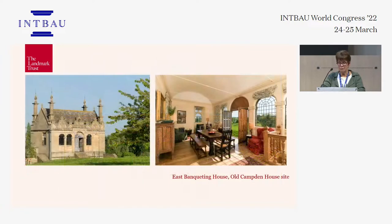Here then is the East Banqueting House, restored since 1998 as a place to recharge on holiday and safe, as far as we can tell, for future generations too. So what of Landmark's next project? How does Landmark plan to build from here?